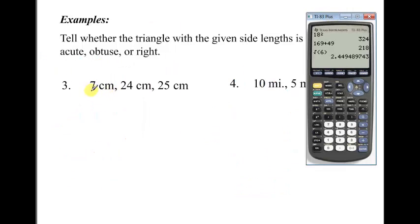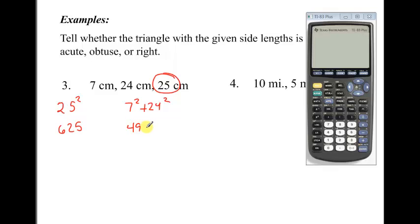Next one. Which is the biggest side? That's my 25. So I'm going to take 25 by itself and 7 and 24 together, squaring them out to check. This is going to be squared out to 625. Who's impressed that I know that? This is 49 and 24, let me think. I think 24 squared is 576, but I'm going to check me. I don't trust my memory here. 24 squared is, oh, I'm right, cool, 576. All right, when those are added together, you get 625.